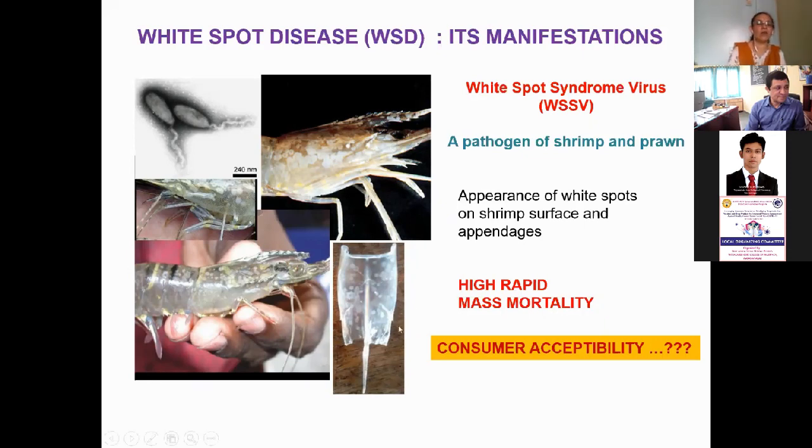Here we can observe that the body of the shrimp develops white patches. So when a person goes to buy the shrimp, there is a lot of rejection, and the shrimp farmers have a lot of losses. So there is a need to address this particular problem.